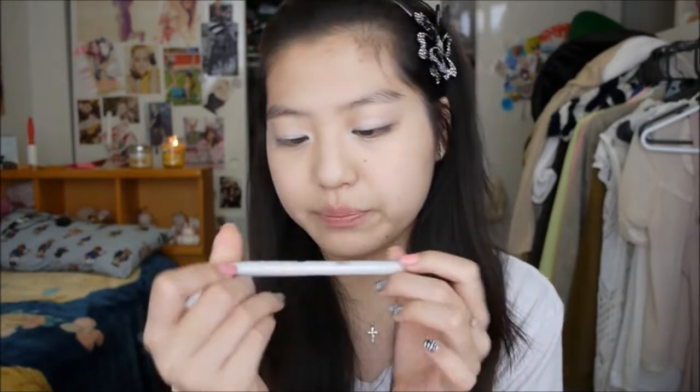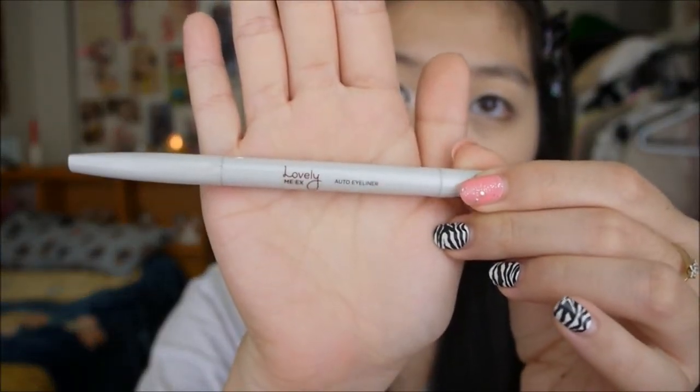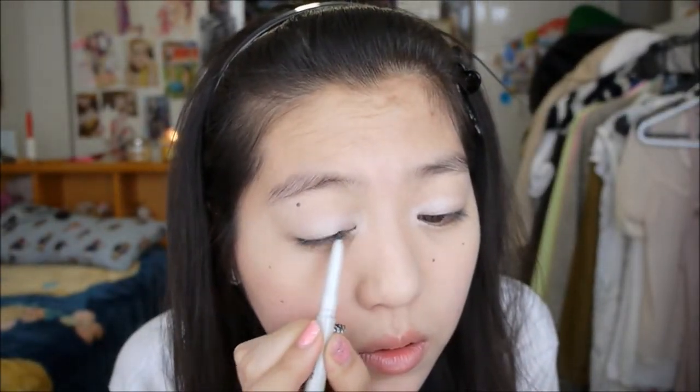Now I need to top that off with some eyeliner. So I'm going to put on the Face Shop Lovely Mixed Auto Eyeliner in black. It looks like that. And then there's the name right there. So I'm just gonna tight line and line my eyes like I usually do. And that is my eye look.